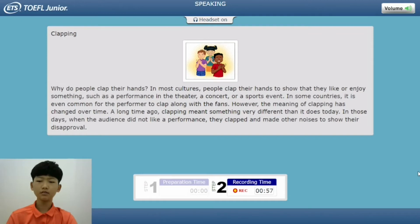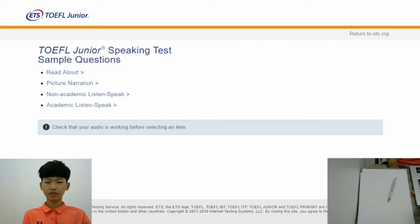Clapping. Why do people clap their hands? In most cultures, people clap their hands to show that they like or enjoy something, such as a performance in a theater, a concert, or a sports event. In some countries, it is even common for the performer to clap along with the fans. However, the meaning of clapping has changed over time. A long time ago, clapping meant something very different than it does today. In those days, when the audience did not like the performance, they clapped and made other noises to show their disapproval.